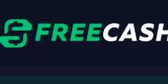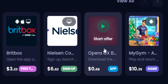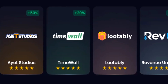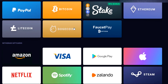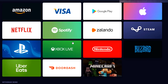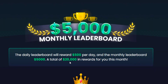Last but not least, of course, we have Free Cash, probably the number one way to earn right now. This platform has grown so much over the few years I've seen it. I have to say, everyone, they have easily over 20 different cash out methods, a coin-based currency system where $1 USD equals 1,000 points, and you can easily earn this 1,000 points within about 15 minutes of using the platform from one of the many survey providers or offer wall providers featured on their platform.